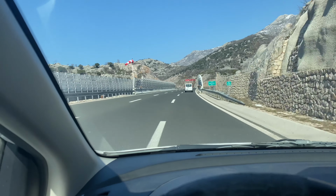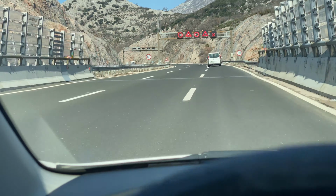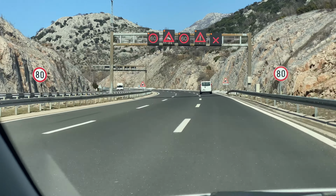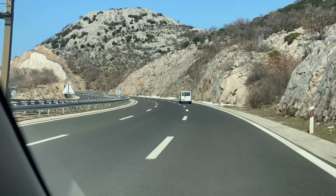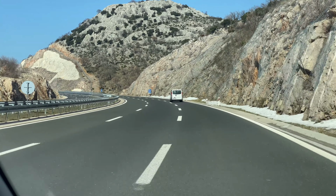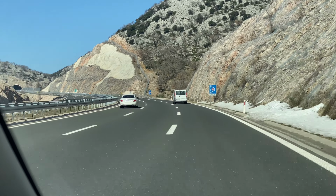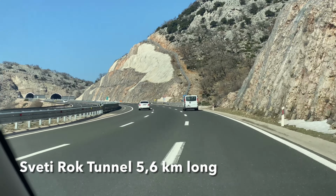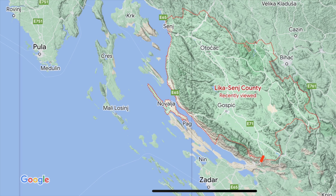The road is winding uphill, and after a few short tunnels along the side of the mountain facing towards the Adriatic Sea, eventually there will be the big tunnel, like 5 kilometers long, that passes through the mountain onto the other side. And right there is the geographical region, Lika, also the neighboring county to that of Zadar's.